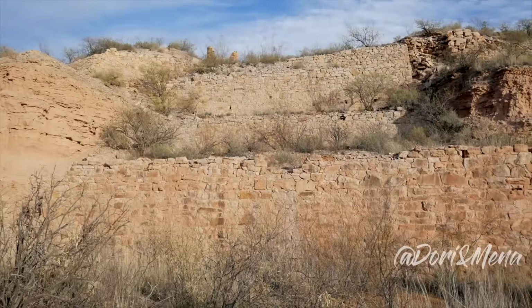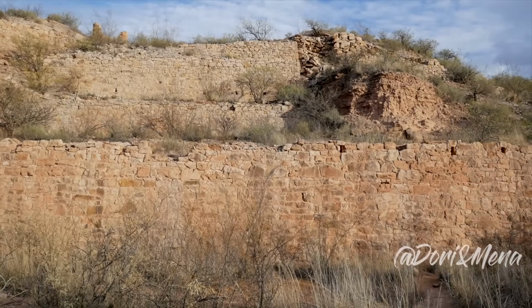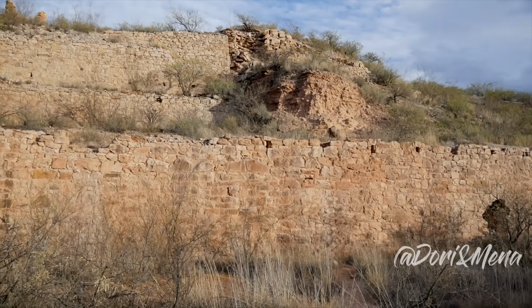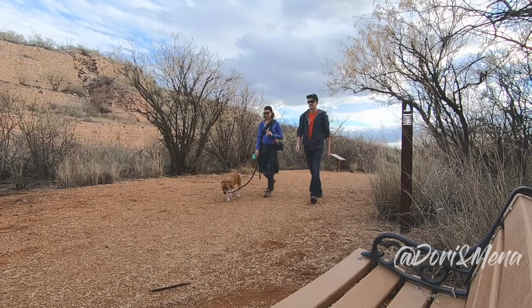So this is a fun discovery. This rock wall was once the back wall of a silver processing stamp mill. So this was one of 7 mills along the San Pedro that supported the 50 mines in the Tombstone Hills. So it's a pretty interesting piece of history that we stumbled across over here.